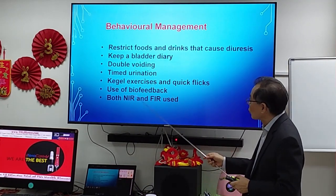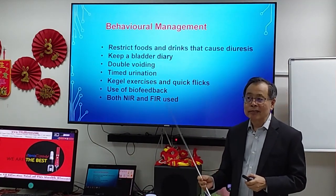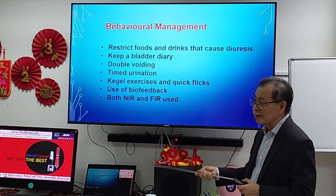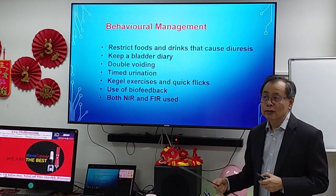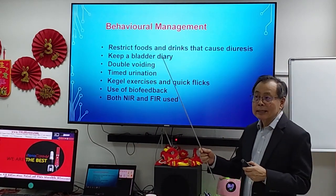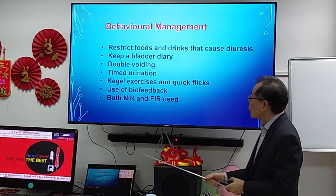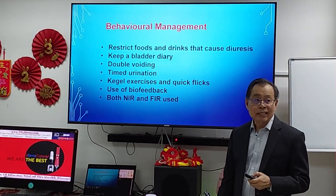Okay, and of course, use of biofeedback. Both infrared waves have been used, both near infrared and far infrared. And of course, our Terahertz is far infrared. So therefore, Terahertz can be used for incontinence and can help us to get control and get the muscles of the pelvis as well as the bladder to regain the control once again. So that's behavioral management of incontinence for you.